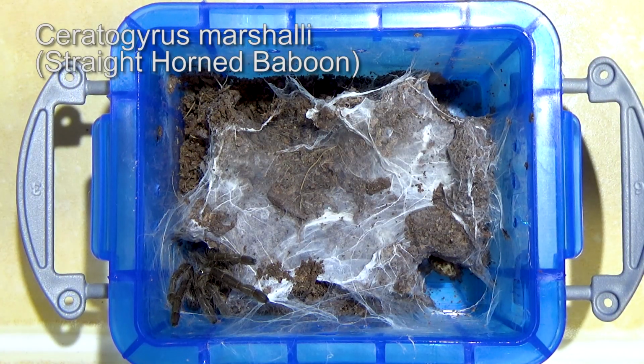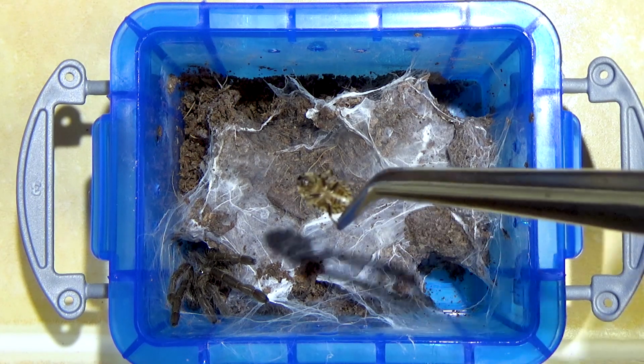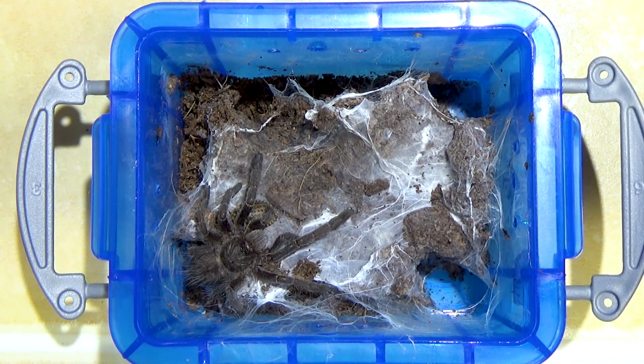Next I have the Ceratogyrus marshalli, the straight horn baboon. This one was the only one that ate for me. The other two seem to have recently molted, so they weren't up to eating. And that's it.